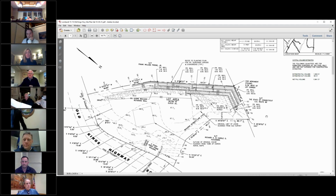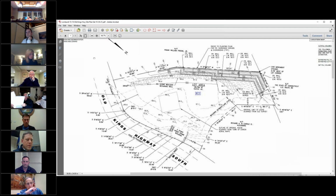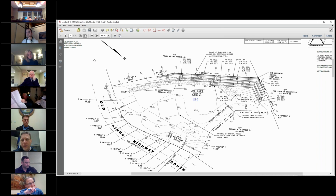Mr. Donite, did you want the floor? You're unmuted. I would just note that we did receive a call today from Mr. Michael Kibitz, the neighbor across the street from the subject property. He did have some concerns regarding the application. So when you open public comment, he may wish to comment on the application this evening.